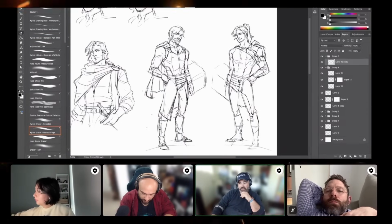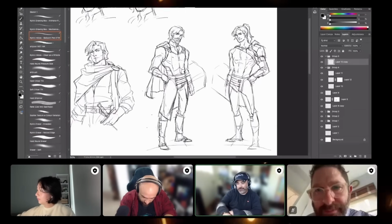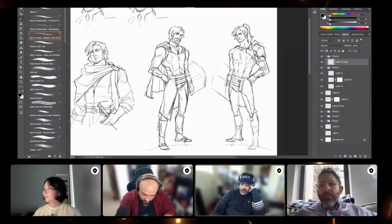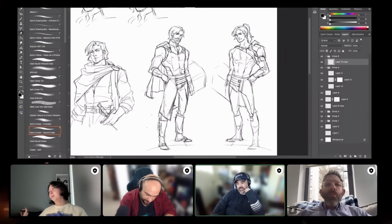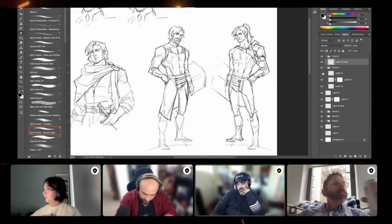One thing we always talk about, a lot of this ideation is awesome, and you're like, man, I wish we could have all of these, or we could use pieces of each one. And the trick with animation is changing outfits is very expensive. But oftentimes what we'll do is we'll save a piece. Like, oh wow, that's a really cool sword, that's a really cool shield, that's a really cool piece of armor, but we're not going to use it.